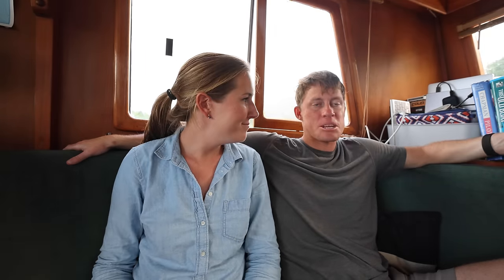That's our boat tour. I think we went over every last inch, nook and cranny of Pivot. If there is something that we missed, and we don't think we did, please let us know in the comments below with your questions, and we'll be happy to explain anything in further detail.